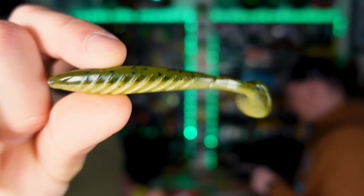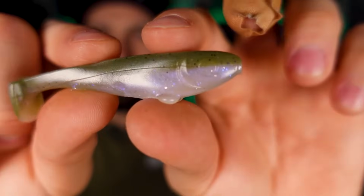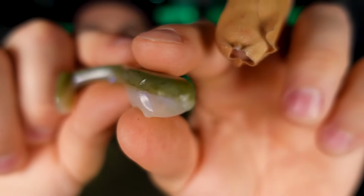And you could also pair that with the Yum Pulse. So there you go. Or you can pair that up with the Scottsboro swim bait that came in here. There we go, check that out. But you can put it on whatever you want.